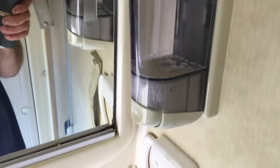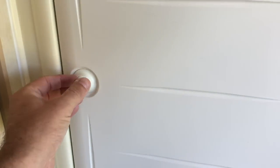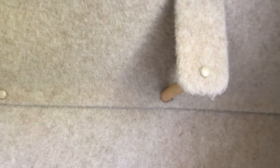Soap dispenser, towel rail. We've got the rear wardrobe. You have got a small, there we go, wardrobe rail, one behind there and one up above here.